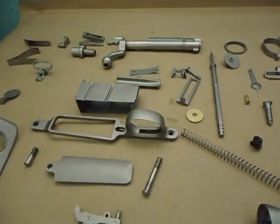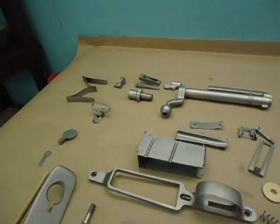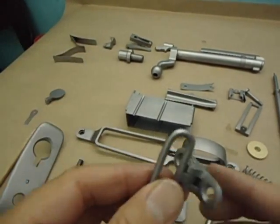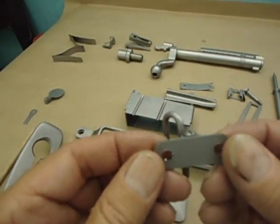So overall, I think we've pretty much covered most everything on this piece now. You can see there's nothing really horrible, just a couple of minor little dings and marks.